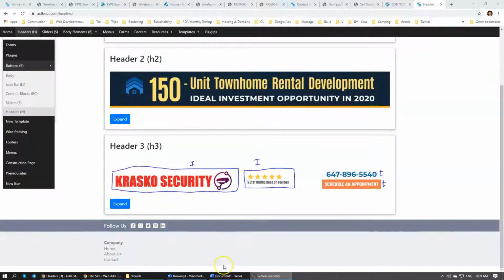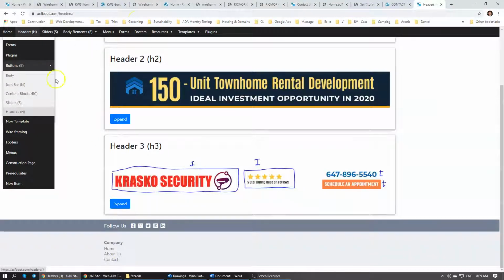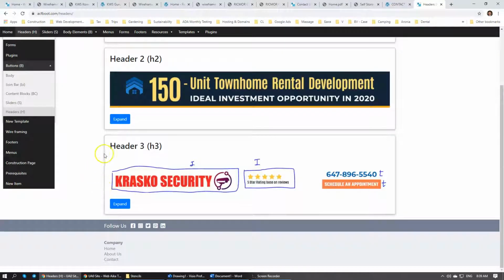But basically, the way that we go about building a website: first you'll probably need to compile content, generate content, get content from the client. Once you have the content, sketch out a rough outline of the wireframe. I might help to do that. The next element will be going into the library here, once I decide to work with you, safboot.com. I'm going to give you login information, and you look at the different headers that we have. If you can use one of the headers, then please do. It's going to save development time, big time.